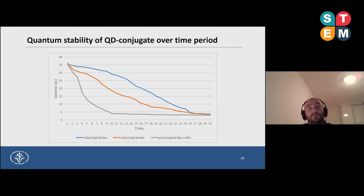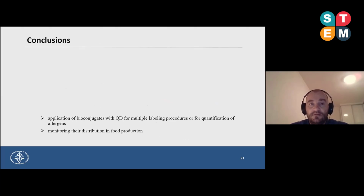Also, we examined the stability of the quantum dots conjugate over a time period. The grayish line, quantum dot 585, is showing the stability at room temperature, but in the light we see that stability is not so high. The orange line is showing quantum dots 585 stability at room temperature, but in the dark, so that stability is a little bit better. And the bluish line is showing the best stability of quantum dot 585. So we can recommend storage for quantum dots 585 in a refrigerator at temperatures from 2 to 8 degrees Celsius. It shows the best stability at these temperatures.